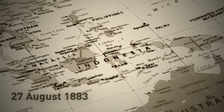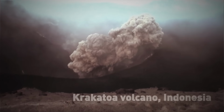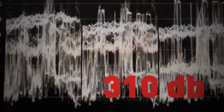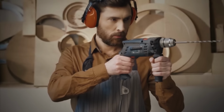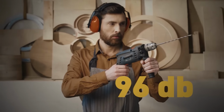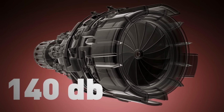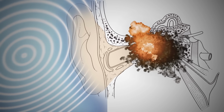On 27 August 1883, the eruption of the Krakatoa volcano in Indonesia created the loudest noise ever measured. It's thought to have been an astonishing 310 decibels at the source. To put this in perspective, a hand drill produces the sound of 98 decibels. The noise produced by a jet engine measures 140 decibels. And the sound of 180 decibels is capable of destroying your hearing tissue.